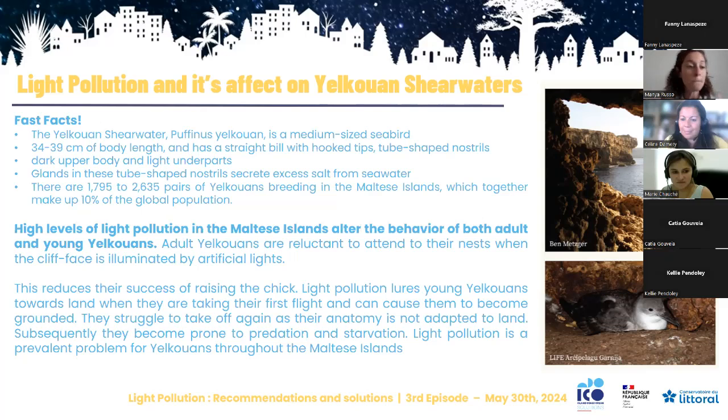So it is really important that we consider not only the impact it has on the colonies, but also on the fledglings, on the young seabirds that are leaving to take their first flight at sea. So this is something about the Yelkouan shearwater, and this was the species we were focused on when we were doing the light pollution project, which was called Life Arcipelagu Garnija. So next slide, please.